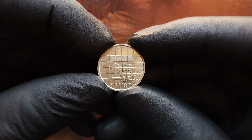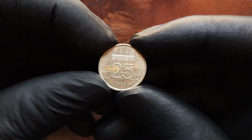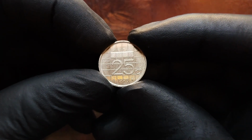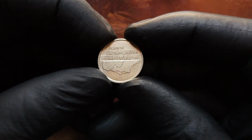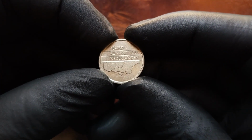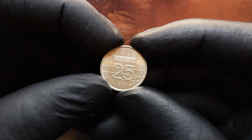For centuries, the Netherlands has struck some of the world's most intriguing coins, but few have captured the attention of collectors quite like the mysterious 1998 Beatrix Koningin der Nederlanden 25 CT coin. A coin so rare, many seasoned numismatists questioned its very existence for years. It wasn't struck for circulation, nor was it ever officially announced to the public, making it one of the most elusive modern European coins.